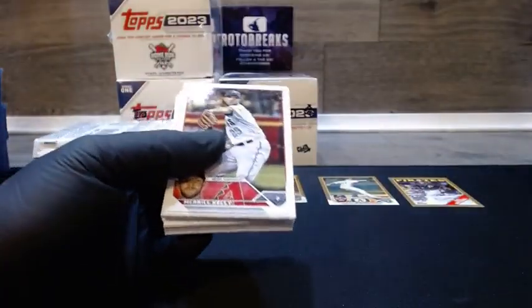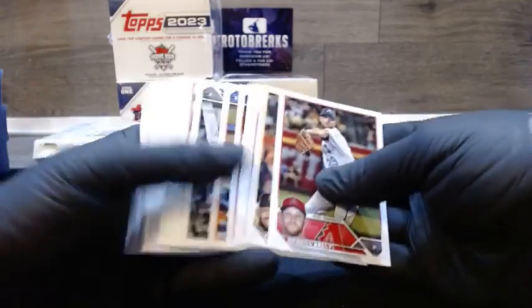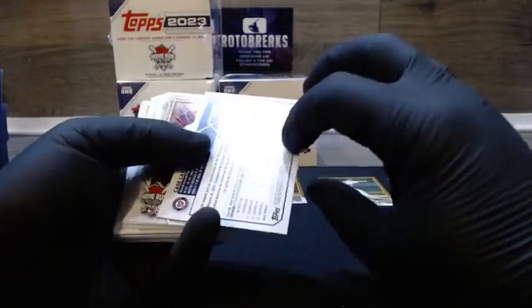I think his prices go to die until they move him again. You got the Mantle and the Gwynn. And didn't the Mantle have like a super bold auto on it, or was that the Gwynn?